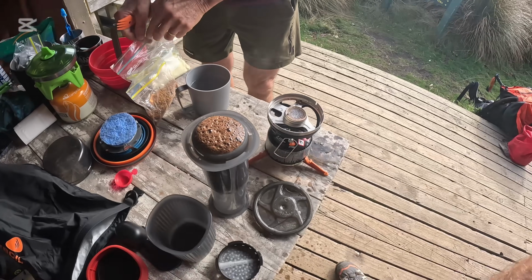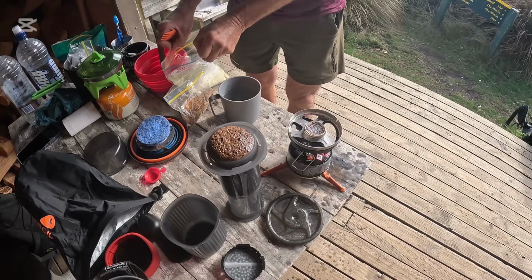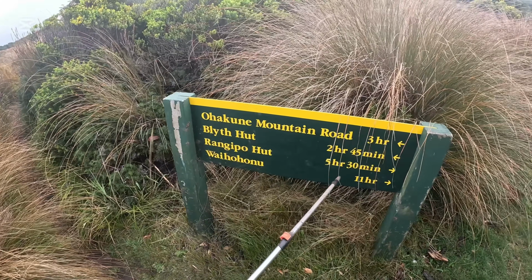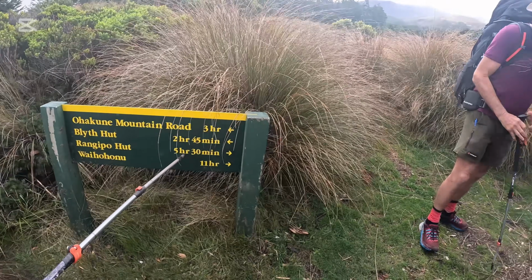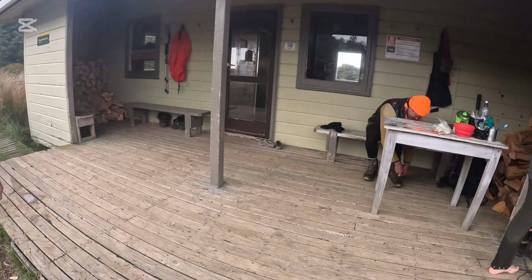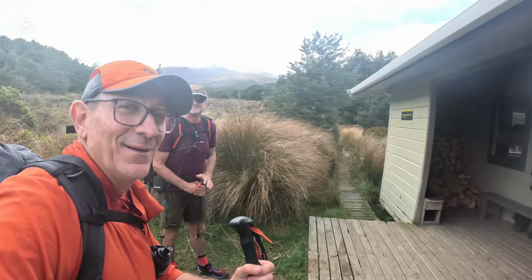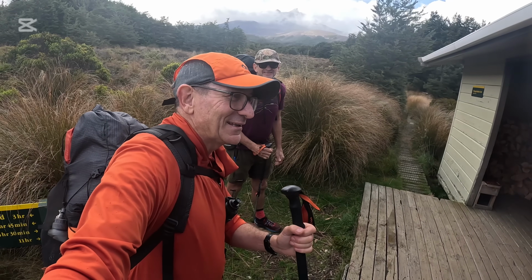Right, is there any other way to drink coffee when you're out in the bush, man? So we are heading off to Rangipo Hut. Allegedly we're at 5 hours and 30. We say thank you to our hunter. See you guys. Adios. Good trip. He's already bagged one, he's off to get a second one.